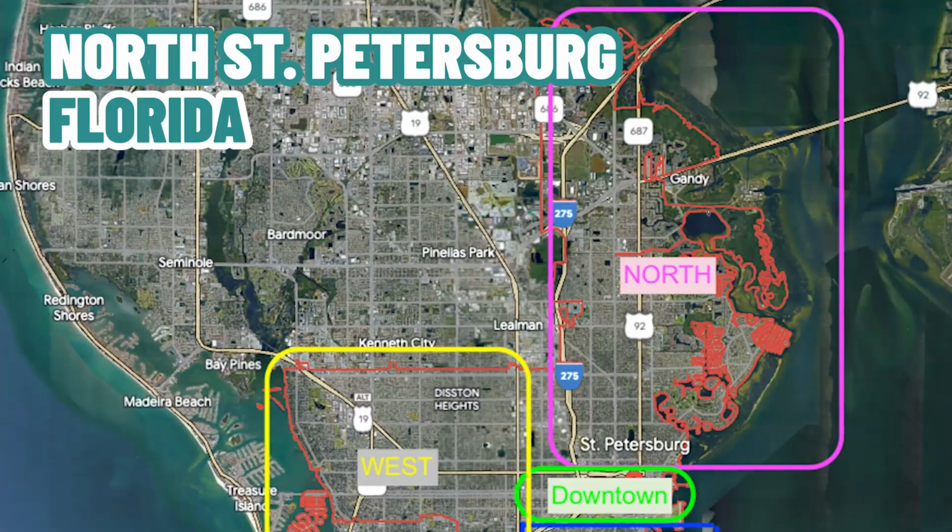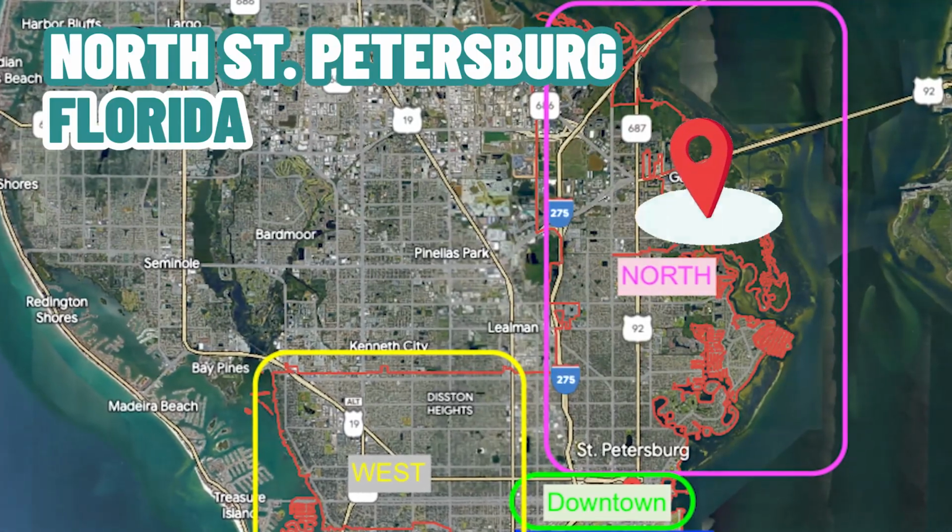Hey, so if you're like me and you want to learn all about a new city, but sometimes you just want to know a little bit more about each section, well, this video is for you. Today, we are going to dig into looking at North St. Petersburg, Florida. I'm going to take you into the map and we are going to look at exactly what we are looking at when we are talking about North St. Petersburg. What does it look like on the map? What are the different areas?